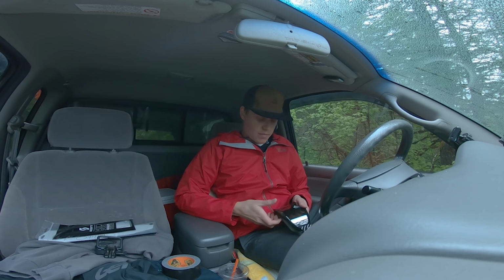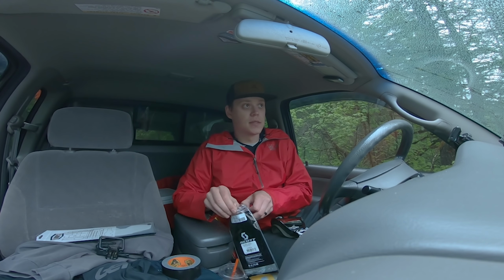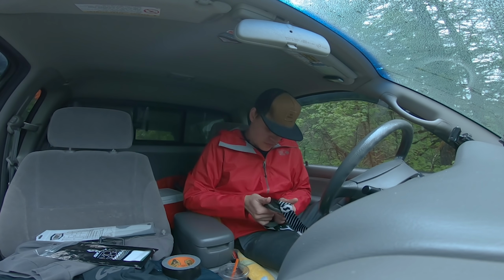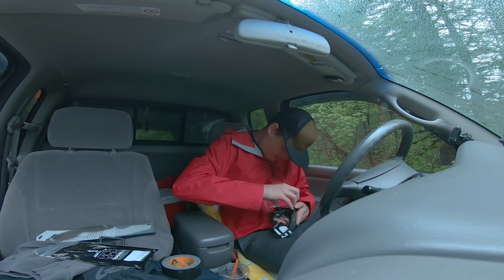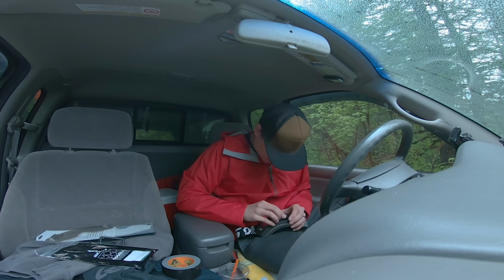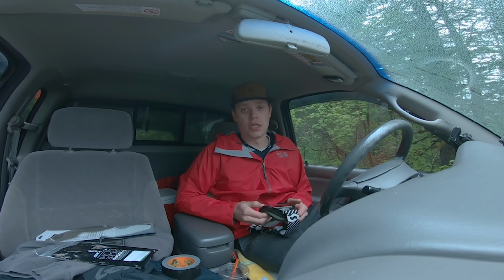All right, I'm gonna swap out my lenses and my goggles for some clear lenses because it's gonna be pretty dark. I hate changing goggle lenses.